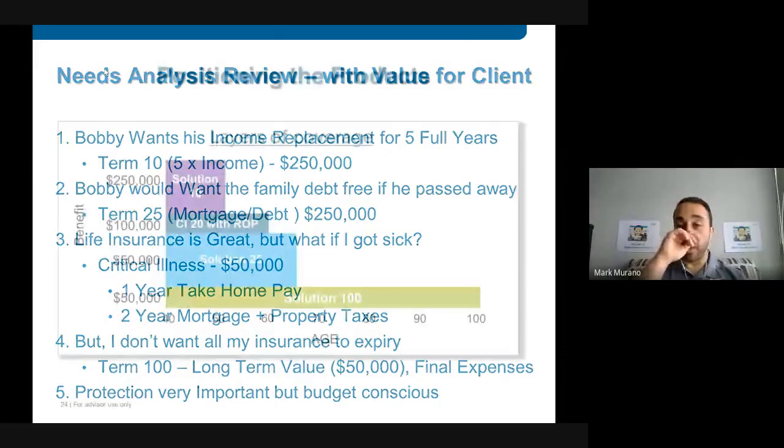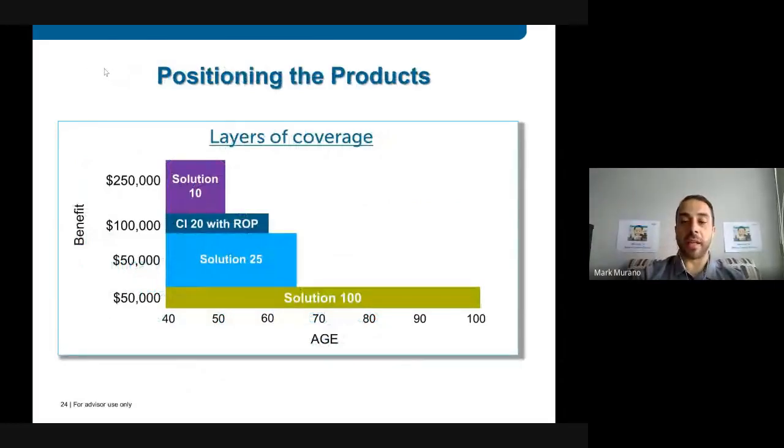So visually, what it looks like is something like this. I love showing the idea of coverages coming off. What I mean by that is a consumer will always see the price renewing after 10 years or 20 years.